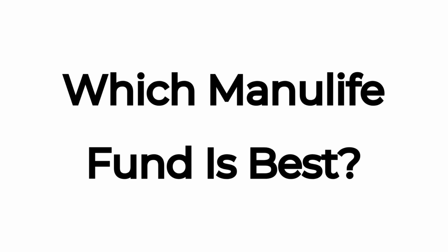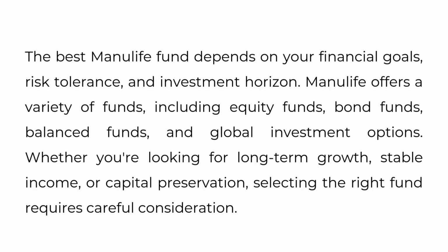Which Manulife fund is best? The best Manulife fund depends on your financial goals, risk tolerance, and investment horizon. Manulife offers a variety of funds, including equity funds, bond funds, balanced funds, and global investment options. Whether you're looking for long-term growth, stable income, or capital preservation, selecting the right fund requires careful consideration.